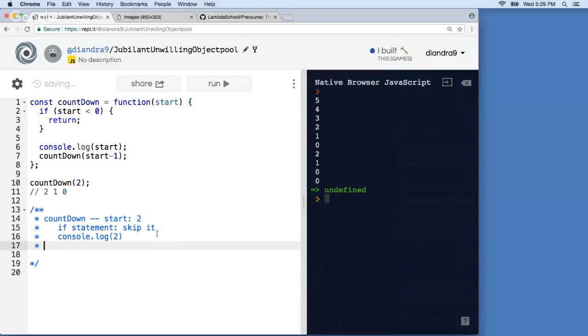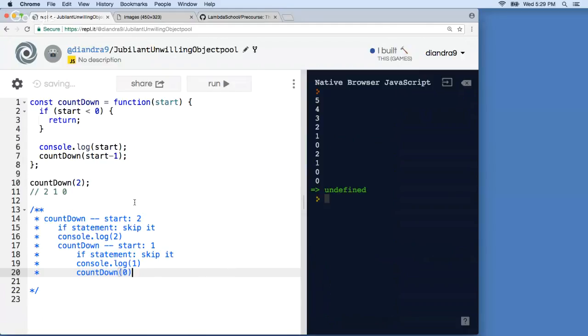Now we get to line 7. And on line 7, we're going to call countdown, and now our start value is going to be equal to 1 because we did the old start -1. So now we open a new function call, and we go back to line 2. We look at our if statement, and once again, our start value 1 isn't less than 0, so we skip it. Then we're going to console log 1, and then we hit our recursion, line 7. So now we're going to call countdown with 0, and we jump into another function call.